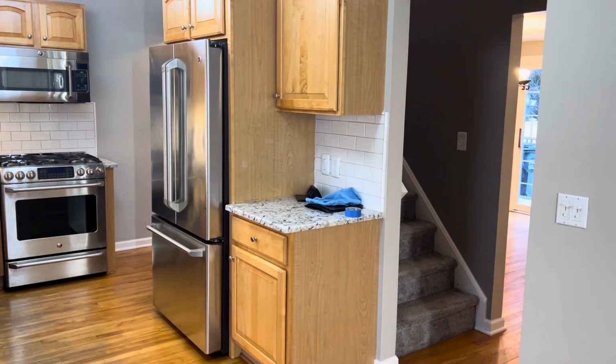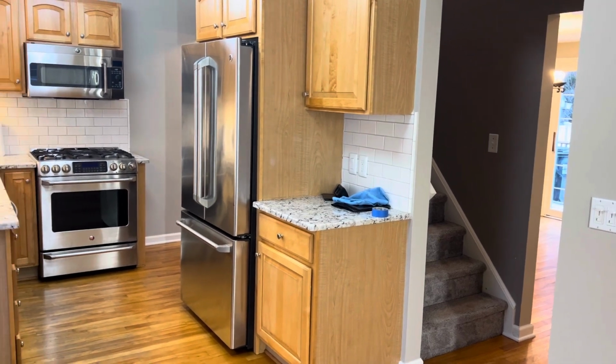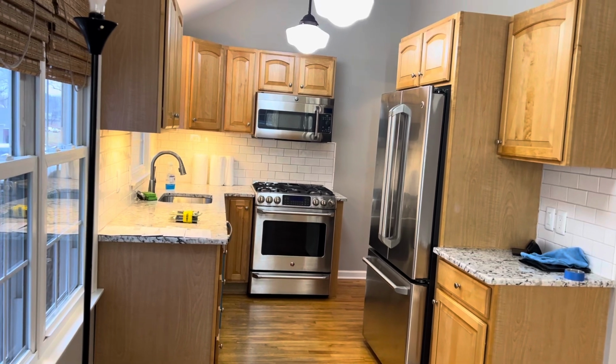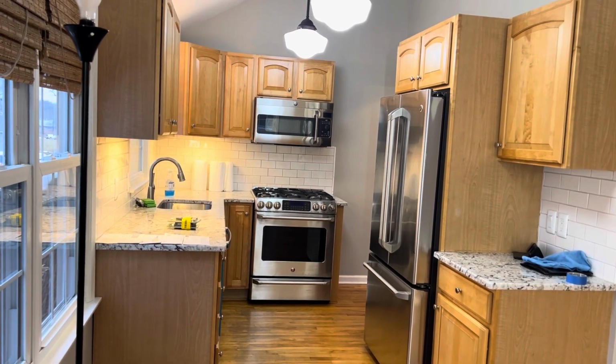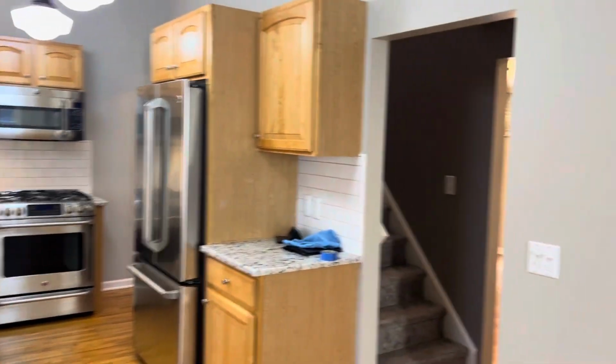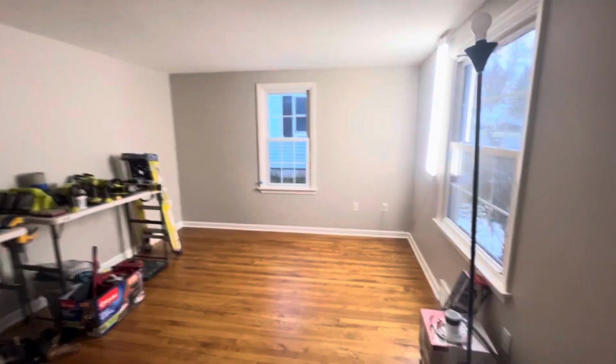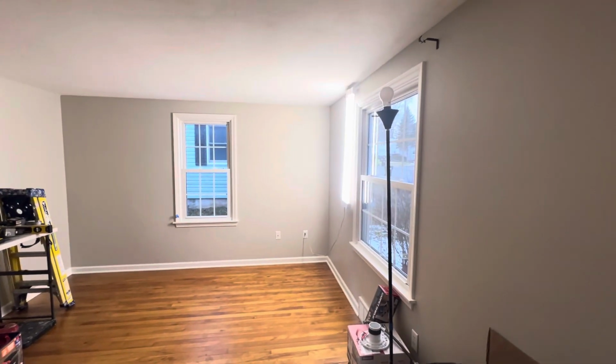Apologize for the lack of communication on this one. I felt like I was running around a lot with some different stuff going on. So again, apologize for the lack of pictures and probably somewhat of communication. But here we are. We'll start right here in the living area.